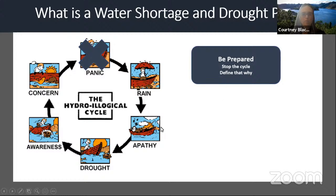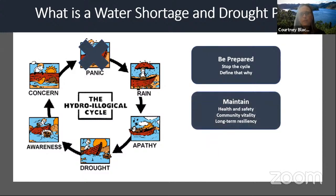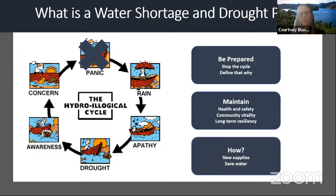And the best time to do drought planning is actually when it's more in the rainy condition, so that you're being proactive as opposed to being reactive when you enter a drought situation. Drought plans look at maintaining health and safety, community vitality, and long-term resiliency. And this breaks down both on the supply and the demand side.